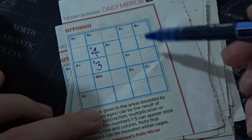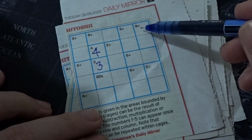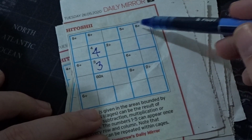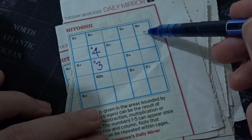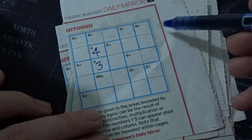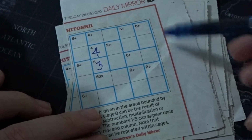Now, the easiest way of solving these puzzles is just to look around and see which cages that you can easily work out which numbers will be inside. Not necessarily that you will know where they go yet, but just you know which are inside, and then you can use that to figure out furthermore.